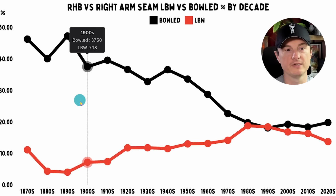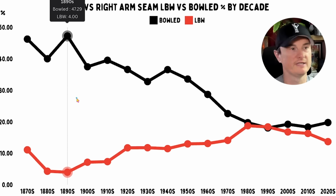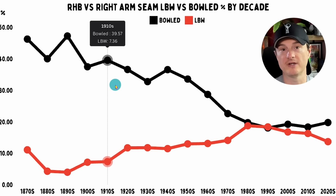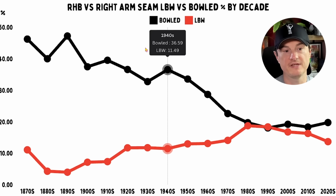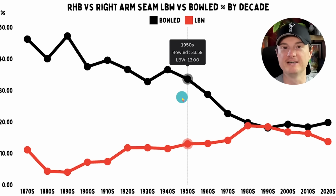But what this graphic really shows you is the most dominant form of bowling against the most dominant form of batting has completely changed. And some of this is to do with some slight changes to the LBW law, but also to right-arm seam bowling. If you think about this period in here, the majority of the right-arm bowlers were trying to bowl outswing. It's not particularly easy to get an LBW if you're trying to bowl outswing.